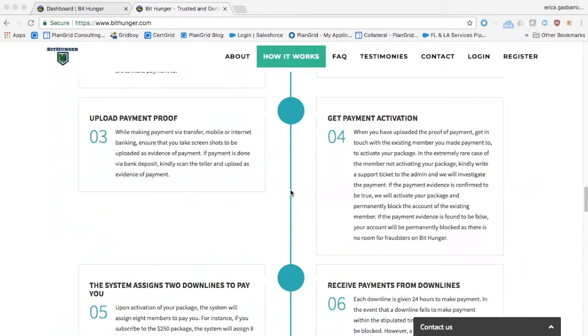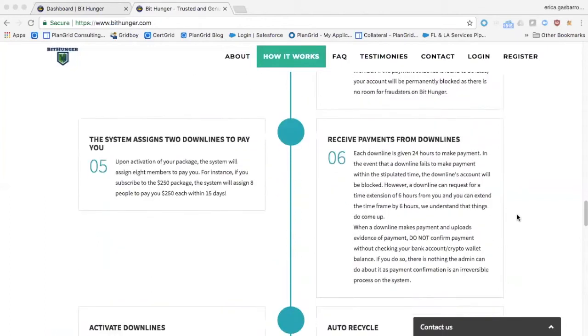If for some reason you don't pay somebody or they don't pay you, that person or you could potentially be blocked on this specific platform. So you definitely have to do it. All of this is going to be tracked. You can't just go in there and purchase a package and not pay for anything. Just like people can't do the same thing when they have to pay you.